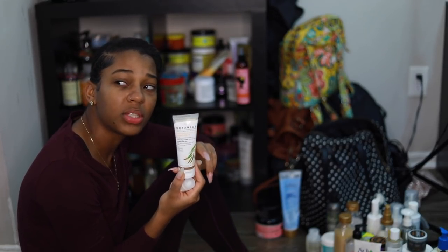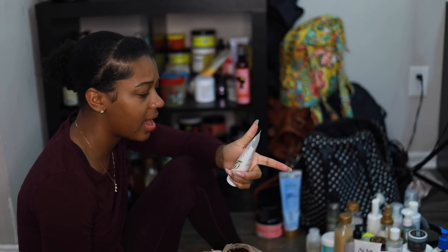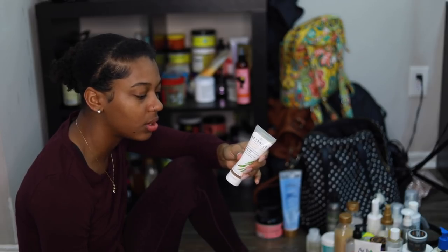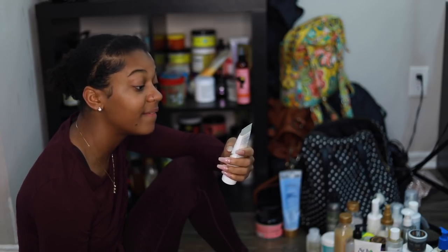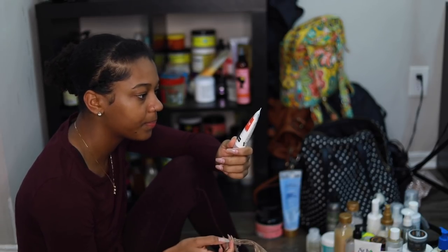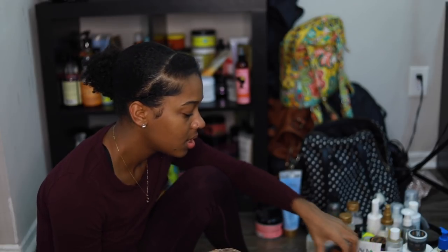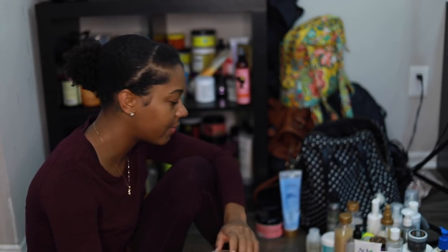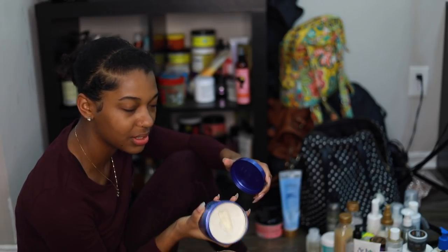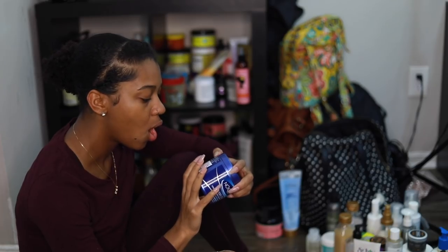This is the Botanics, a line from Target. I hate this one specifically. This is a scrub, and it's way too strong for my skin. This is the Invigorating Face Scrub Shine Away. This is spot treatment. Not gonna use that. My mud mask, I'm definitely keeping that. Noxzema, you can go in the trash. As you can see, I haven't used it, and it's starting to crack and separate from the sides. So I mean, it's old.